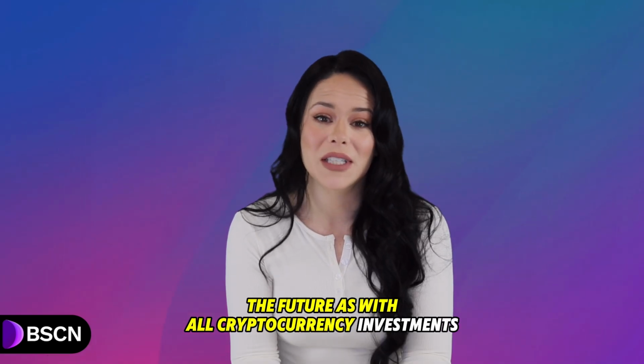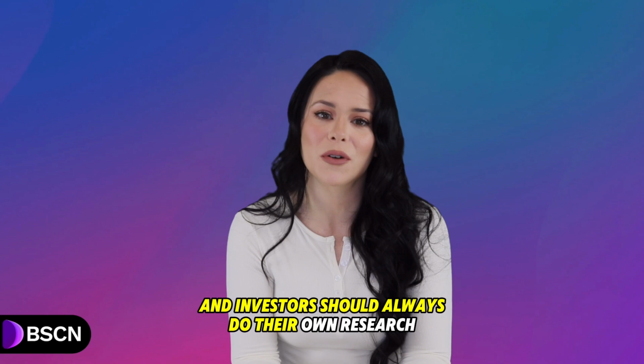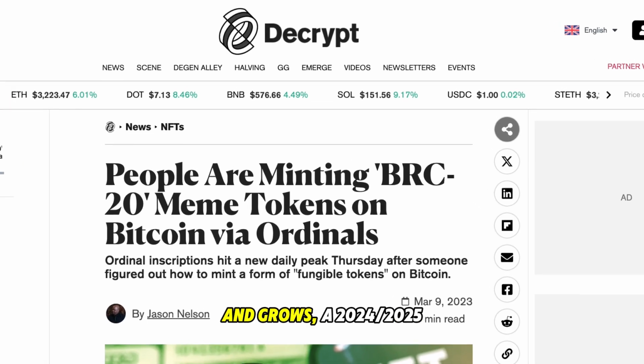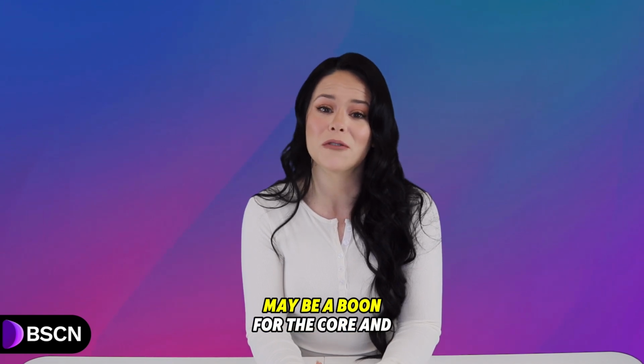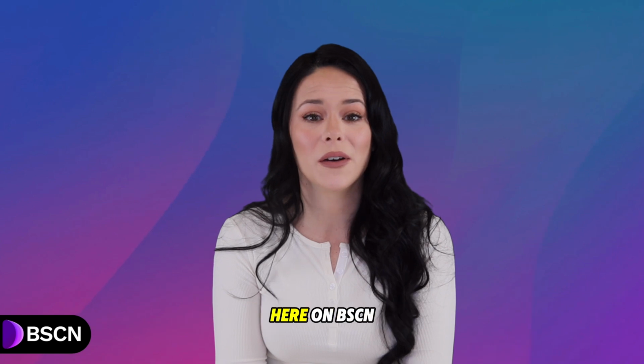As with all cryptocurrency investments, Core involves a high degree of risk, and investors should always do their own research. However, if the Bitcoin functionality narrative persists and grows, a 2024-2025 bull market may be a boon for Core and its community.